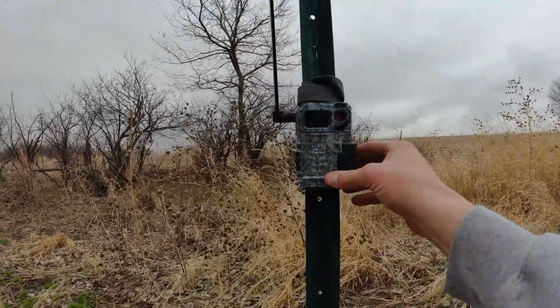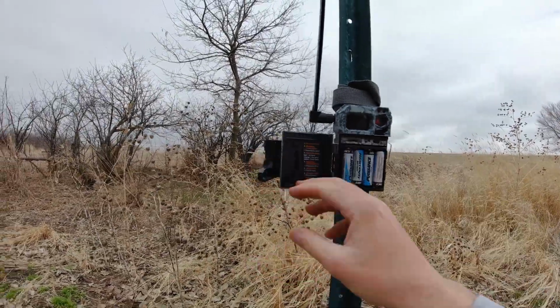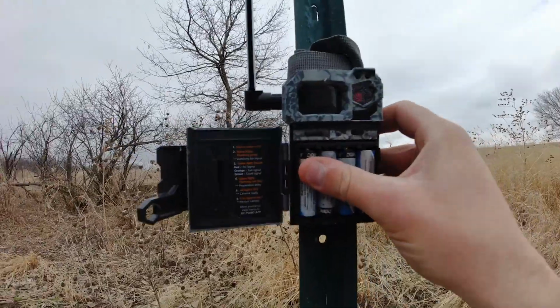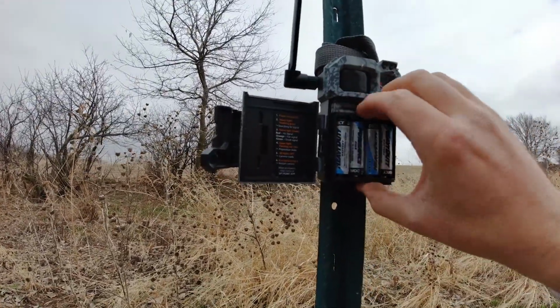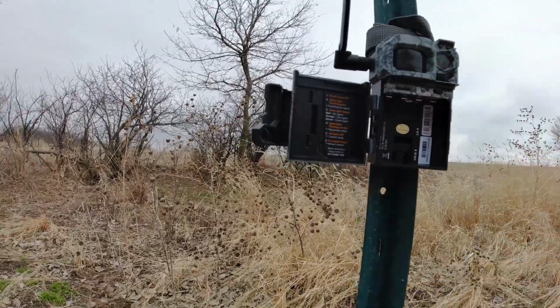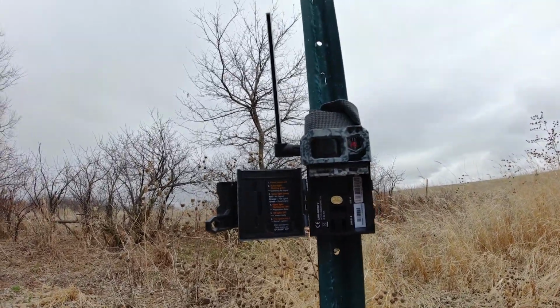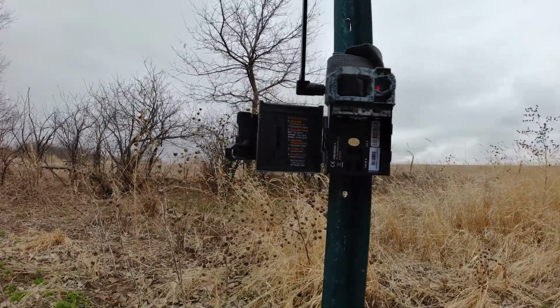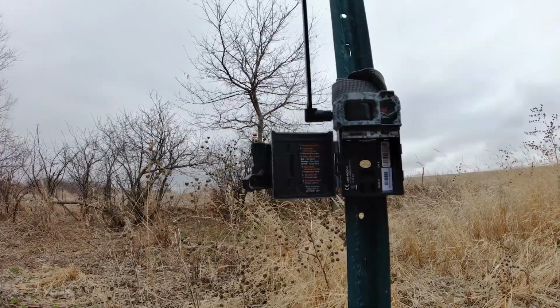The other thing we're going to do here is change the batteries in some of our trail cameras. We have these cellular trail cameras on a lot of our farms for the time being. They work pretty nice, instant results. So change some batteries here.